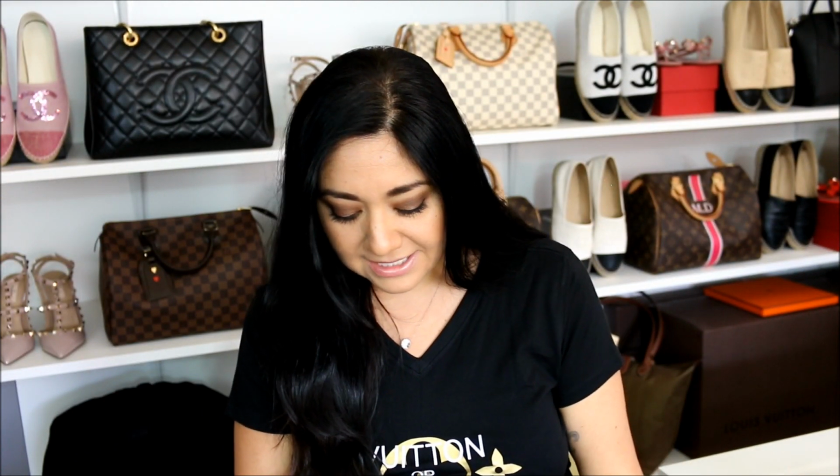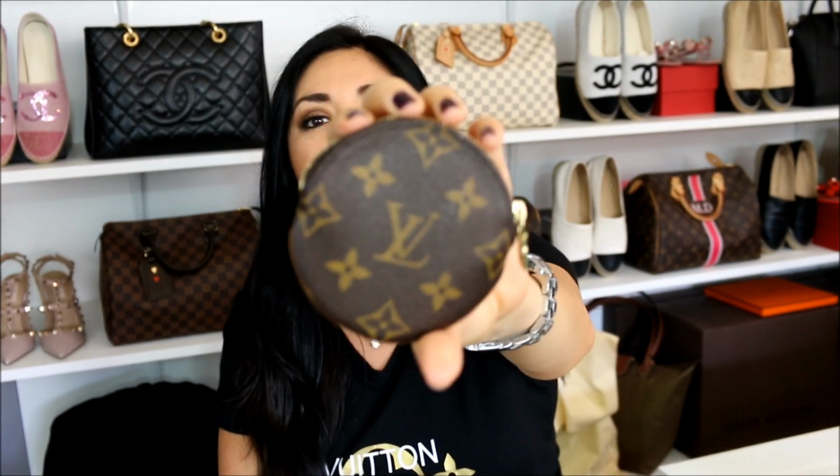Alright, the next one is my round coin purse in the monogram canvas as well. The reason why I love this, or the reason why I use it so much, is because I'm not one to use coins inside of my wallets. I know that a lot of wallets end up having slots dedicated for coins, but for me, I'm not too crazy about seeing the coin residue inside of wallets. It's not for me, not saying that it's wrong, it's just not something that I am attracted to. I don't like seeing the residue when I open up my wallet, you know what I mean?